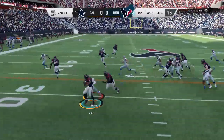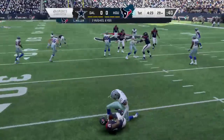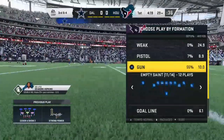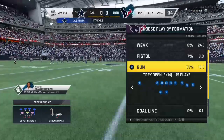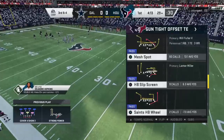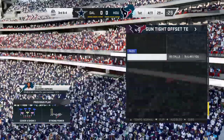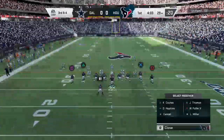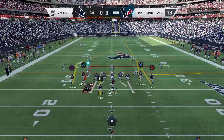On second down, here's Miller. And that play going absolutely nowhere as he's belted before he could get out of the backfield. That's a big loss of 3, and it brings up third down. And they'll look to avoid an early 3 and out here on 3rd and 4.